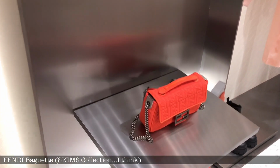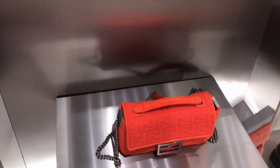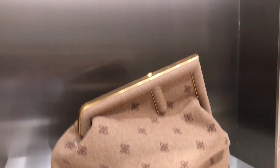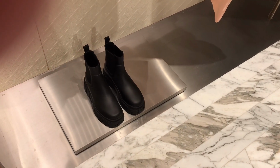And then we have here a Fendi Baguette. If I'm not mistaken, this is the one wherein they have collaborated with Kim Kardashian. Honestly, I'm not a fan. So we have a Fendi First. Another By The Way bag. So let's check out some more eye candies from Fendi.